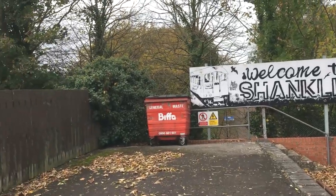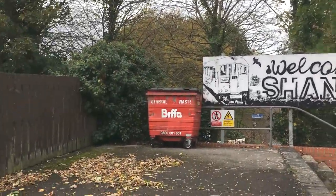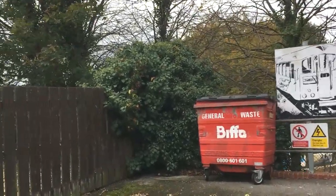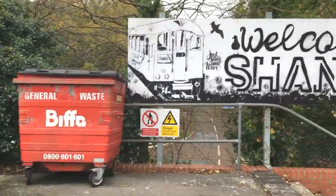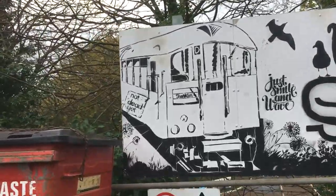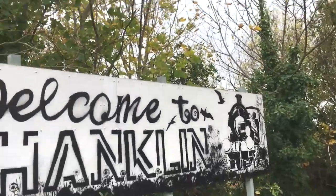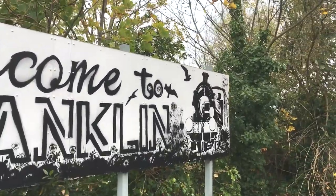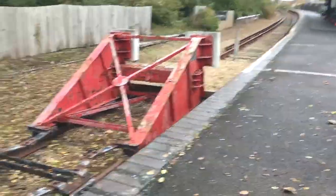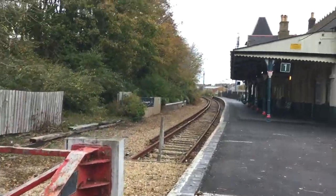Hello guys, and I've made it to Shanklin. Now you're probably wondering, did I get here by train? No, I actually got here by car. Now I'm possibly going to be creating a time lapse on my way back, but we've got this lovely artist's work. You think it's graffiti, which I actually think it is, but I don't know. Got this old pair of buffers here. I wish I could get a buffer shot, but I don't think I'm allowed, so I'm not going to be getting a buffer shot today.